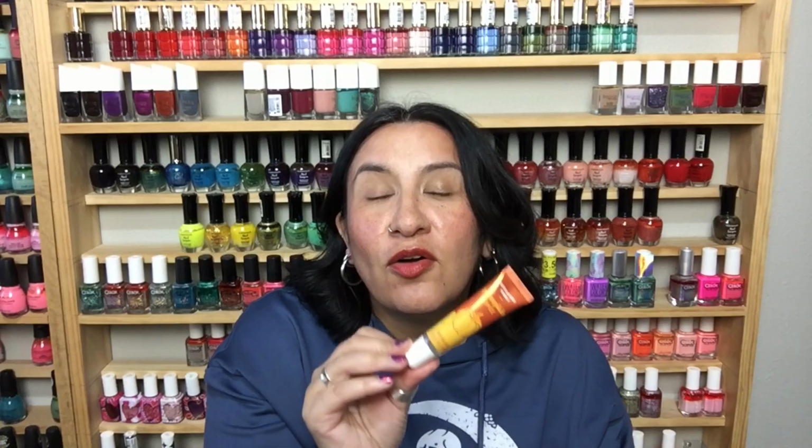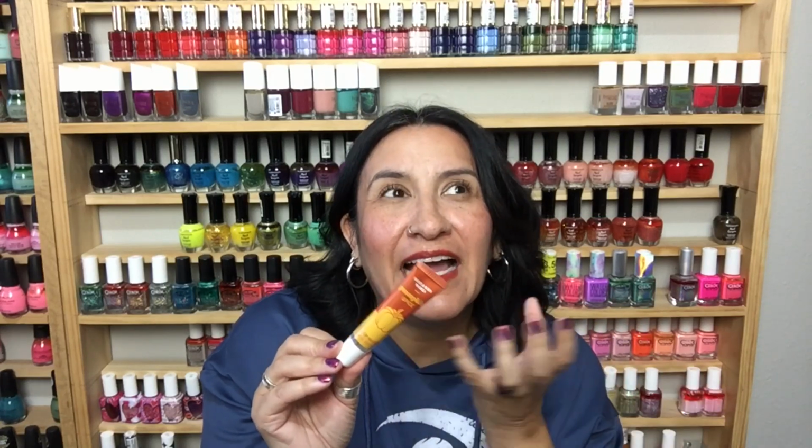But this is so good, you guys. It smells amazing. It's kind of moisturizing, not too tacky for a lip gloss. I'm obsessed with this. I'm glad I ordered a bunch of them because they were on such a good price. I've given some to my mom. I gave some to my daughter-in-law, my son's girlfriend. I plan to give them to my niece and sister. I went hard on the sale.